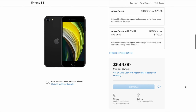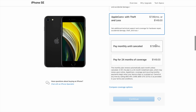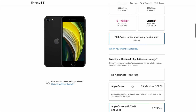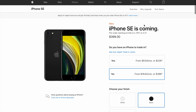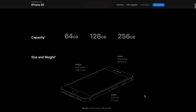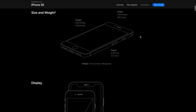You can do the months until canceled, or you can just pay for 2 years' worth of service. And then if you do it with theft and loss and 256 gigabytes, it comes out to be around $500, but it's still a fairly good deal. Once we go over to tech specs, you can see black, white, and product red, all those, 64, 128, 256 gigabytes, the height, the weight, the dimensions, the bezels, the speakers, the display.